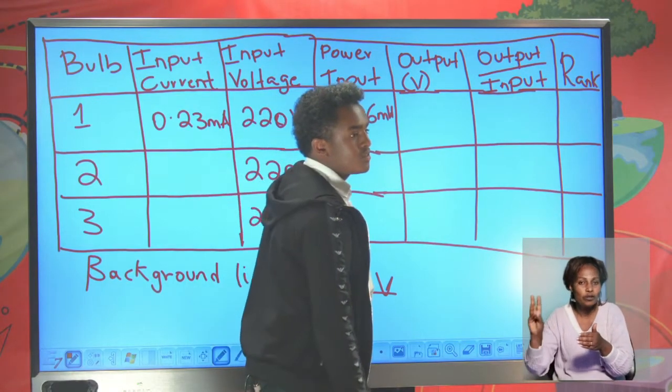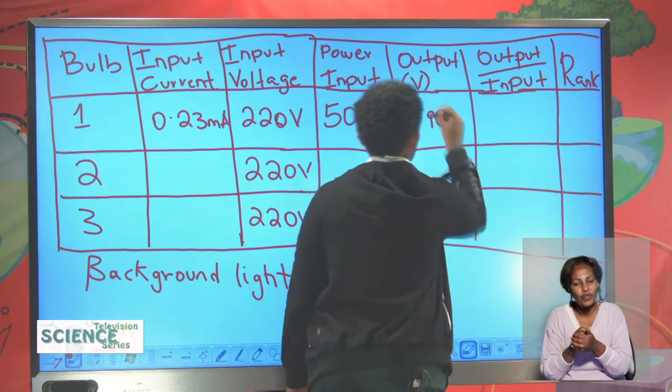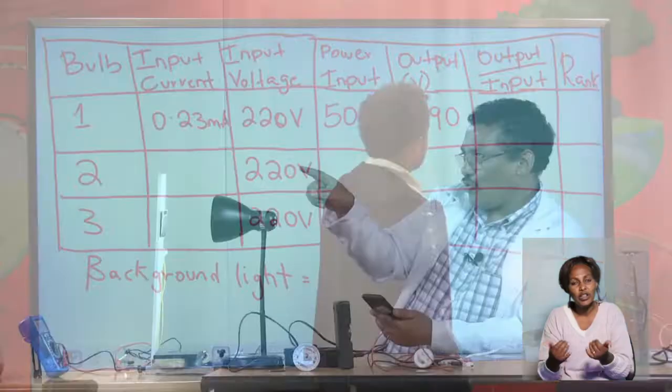Now let's see the output. The output, as can be seen from here, is a huge amount. The output voltage is now 2.96, but we have to subtract 0.06. Therefore, 2.90 is the output voltage. Now, we have obtained 2.90 volt output for 50.6 milliwatt input. Now, we will disregard the units because we are doing comparisons only. We don't need actual values.